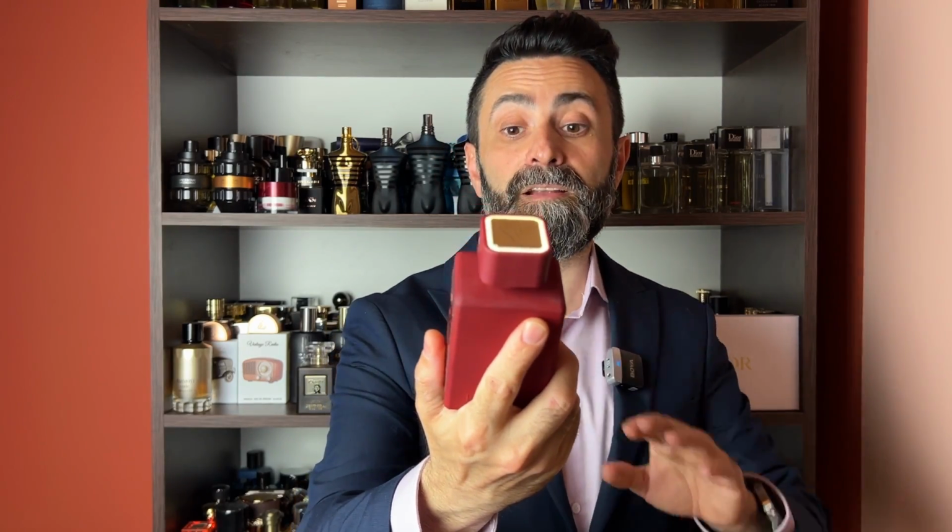So if you like fruity, shower jelly type of scents that have enough sweetness and enough freshness in them, if you're looking for something to daily drive in the warmer months of the year, or if you're looking for a nice gift for the important ladies in your life, then definitely check out Bade'e Al Oud Sublime from the house of Lattafa. This fragrance gets a like from me.